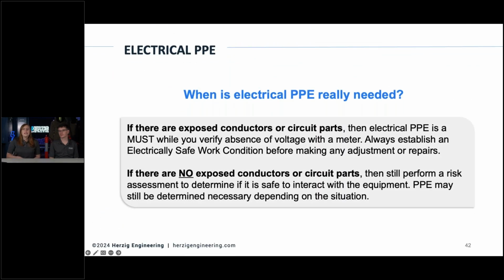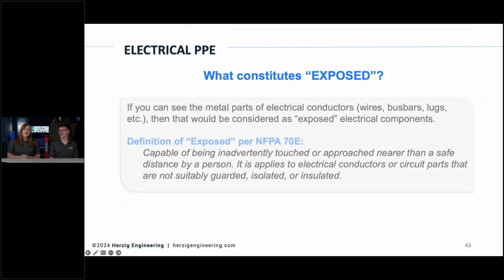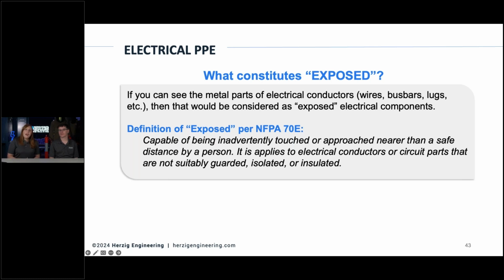And you need the electrical PPE anytime there are exposed conductors or circuit parts. So establishing an electrically safe work condition even needs having that glove. And if there are no exposed parts, then you still may need it. It's just going to depend on your risk assessment and what the task is. And exposed is defined in the 70E as capable of being inadvertently touched or approached nearer than a safe distance by a person. That's conductors or circuit parts that are not suitably guarded, isolated, or insulated. General rule of thumb, if you can see it, it's exposed.